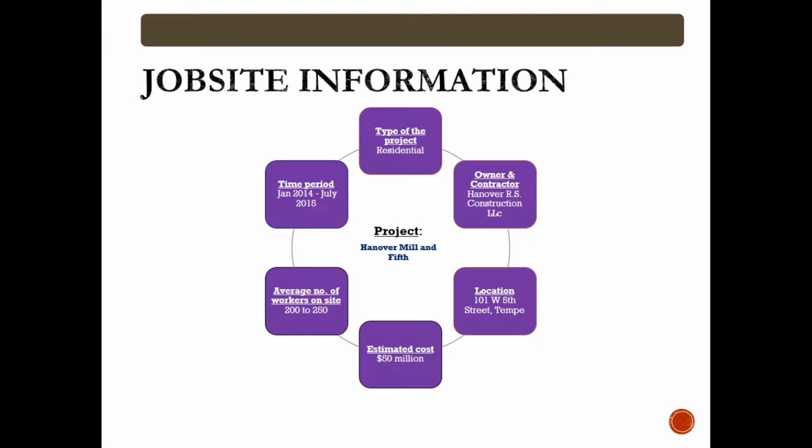The owner and the constructor of the project is the Hanover Company. The estimated cost of the project is $50 million, and it was started in January 2014 and will be completed around July 2015. The average number of workers on site on a daily basis is 200 to 250, and the exact location is 101 West 5th Street.